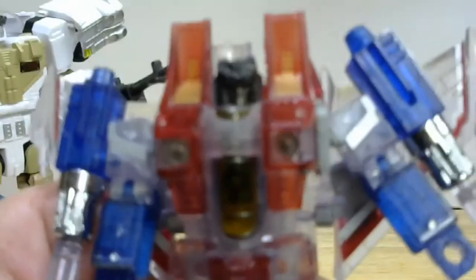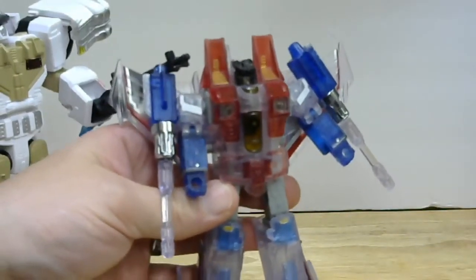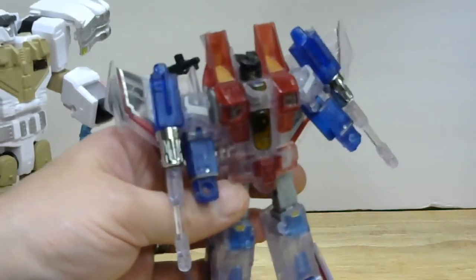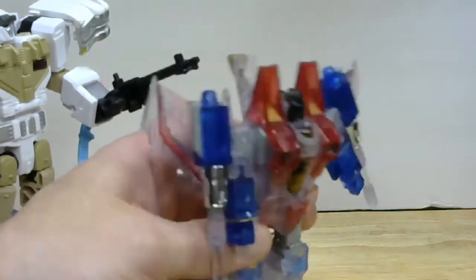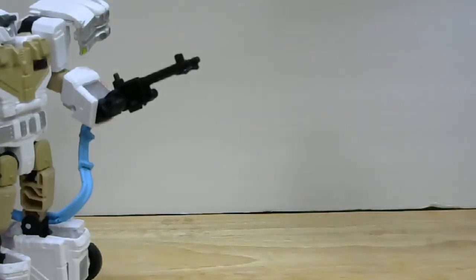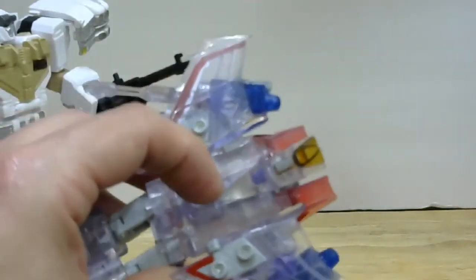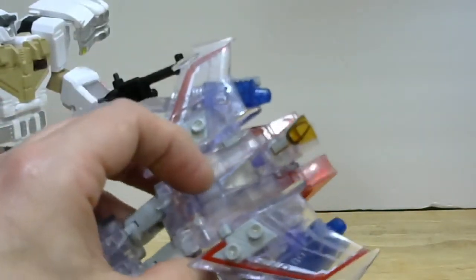So this is Ghost Starscream. I've had him for several years now. I ordered him from China, which does beg the question of whether he's actually an officially licensed thing or not. I'm just going to pretend like, of course he is. He's got Decepticon logos, and they certainly wouldn't copy these copyrighted logos in China.